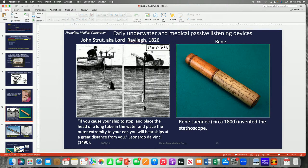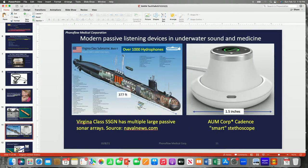So on the medical side, what was going on about the time of Lord Rayleigh was he invented the stethoscope, and it looked like a piece of wood that he probably carved one night sitting in front of the television. He put the end of the tube where he wanted to listen inside the body and the other end to his ear, and lo and behold, the stethoscope was born, and there is a patent. So 200 years later, submarines are out there, and I can say virtually nothing about the submarine, other than there are over 100,000 listening devices on the submarine, 1,000 hydrophones. What has the stethoscope turned into today?